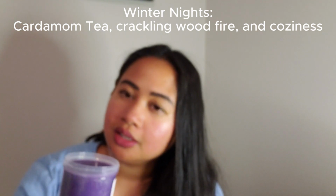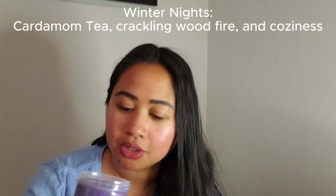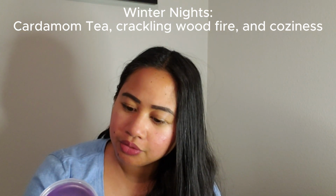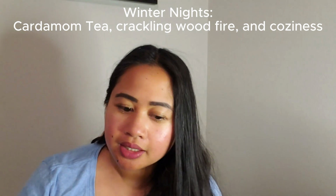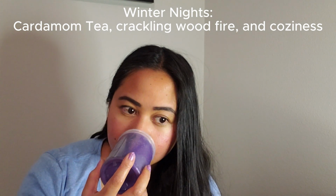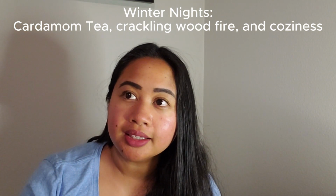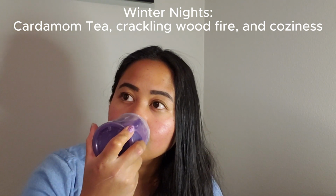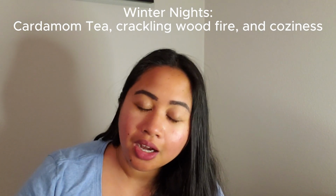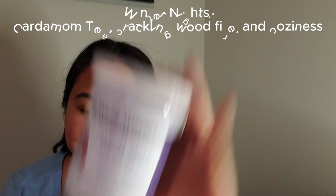It's like a smoky bakery spice to my nose. Here, oh man. The crackling wood fire and coziness. I'm not getting the hickory smoke, like beef jerky. I'm getting the wood fire, and it's crackling a little bit. That's what I'm getting. And then the cardamom tea. Ah, this is such a beautiful combo. Winter Nights. I love that one.